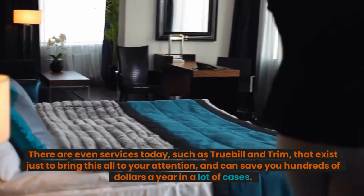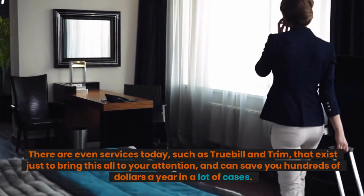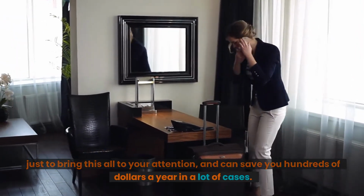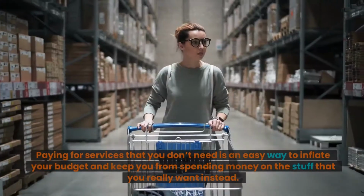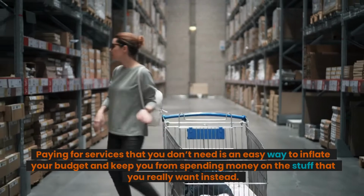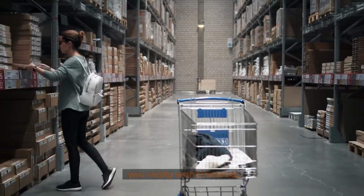There are even services today, such as Frugal and Trim, that exist just to bring this all to your attention, and can save you hundreds of dollars a year in a lot of cases. Paying for services that you don't need is an easy way to inflate your budget and keep you from spending money on the stuff that you really want instead.